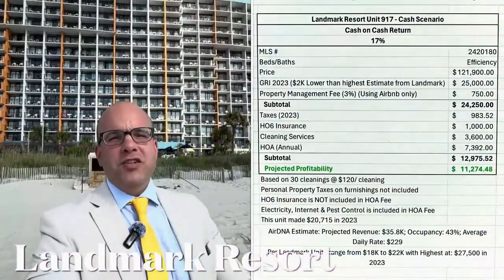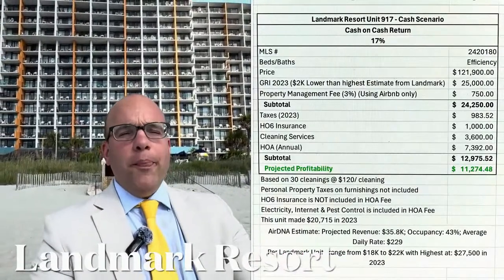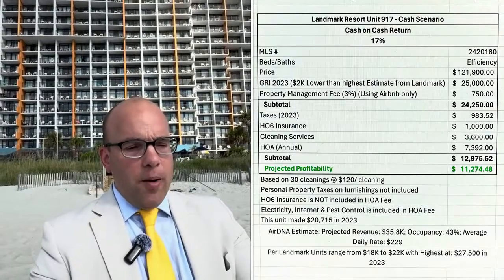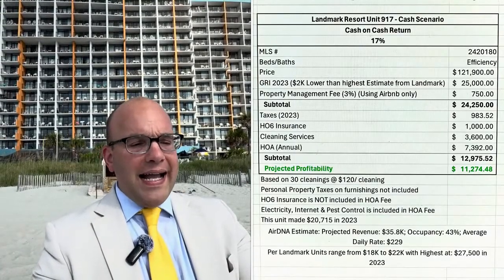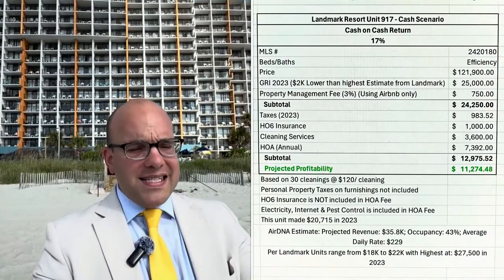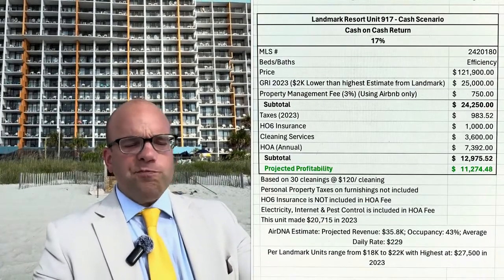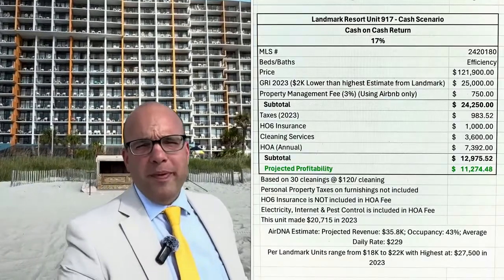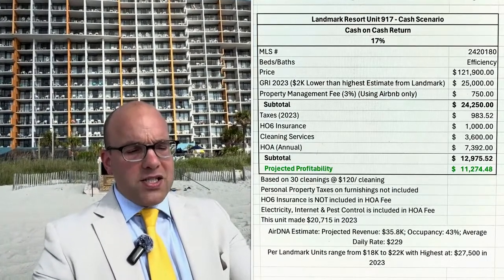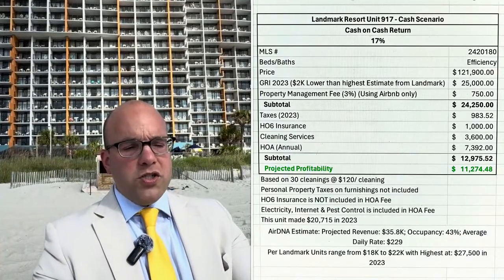Exactly. So, guys, let's go ahead and hop into a cash scenario purchase of this unit if it was a double bed unit. Purchase price is $121,900. For the gross rental income, I did $2,500 under what the highest did, at $25,000. If you only rent this property on Airbnb, there's only a 3% property management fee. That's $750. Your subtotal then is $24,250.